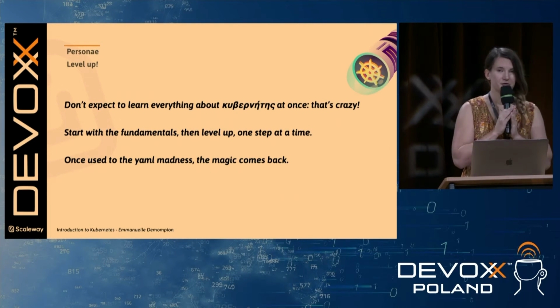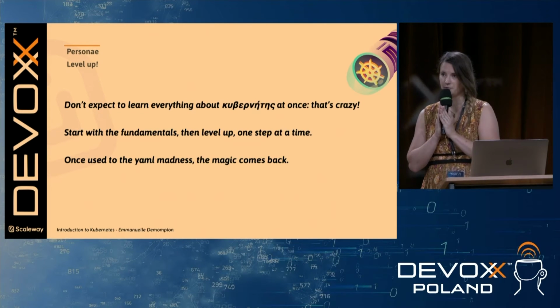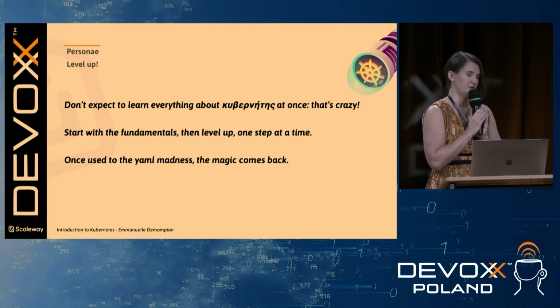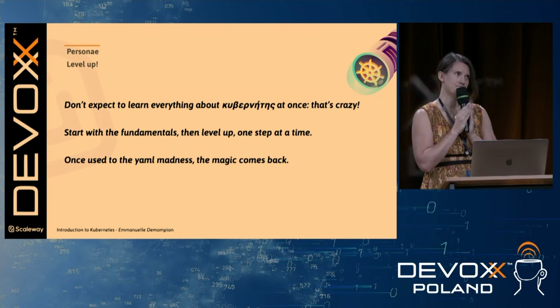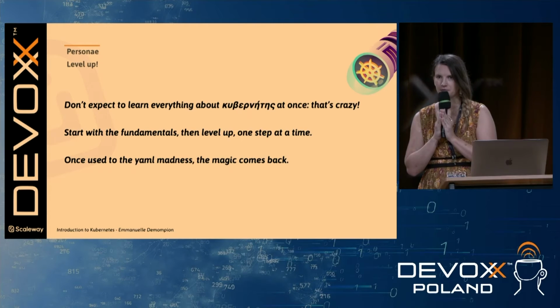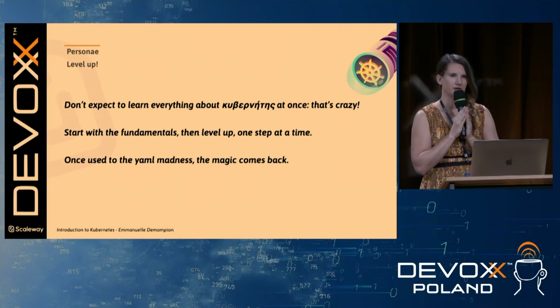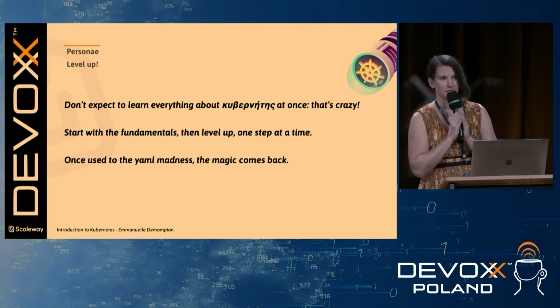I'm probably going to say a bad thing about the Kubernetes documentation. The Kubernetes documentation has been written by Kubernetes people who already know how to do Kubernetes. And if you don't know exactly the words and the objects you're looking for, you're going to be lost in the Kubernetes documentation. And that will be a nightmare. So go there, but not at first.